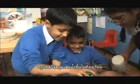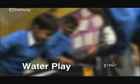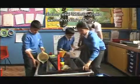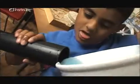Claire set up a water play area in the classroom, with plenty of real materials for the children to explore the exciting properties of water. Allowing them free play with the water provides a good opportunity to scientifically record their own investigations. Water can take colour. 1, 2, 3. Maybe this 5.